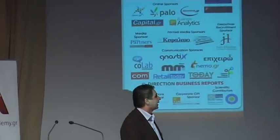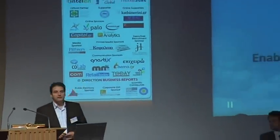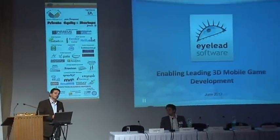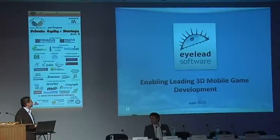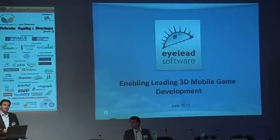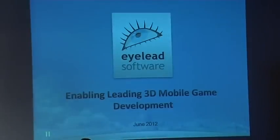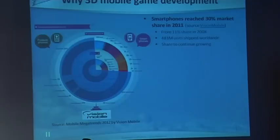A bit about Eyelead software and what Eyelead software is about, as an example of what has actually come out of a lot of years of R&D in the university here in Greece. And now it's starting to materialize as something that can actually provide some solutions in the international mobile business.